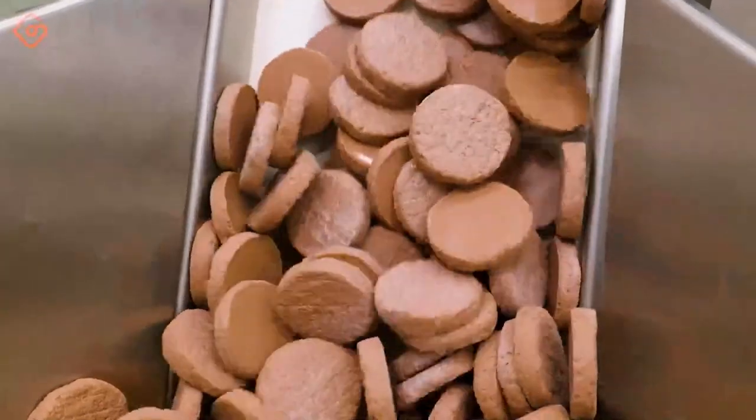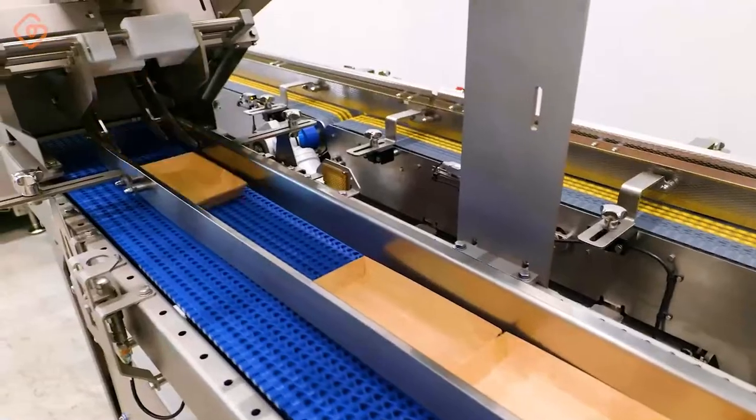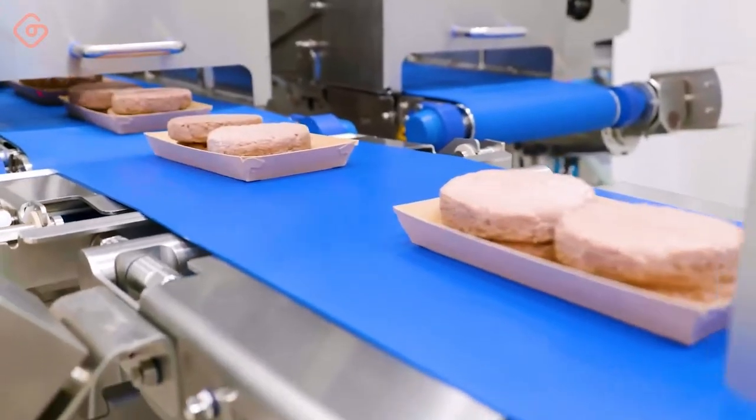Let's take a look at the frozen burger chain solution, where modernity and innovation converge to create great products. From processing to packaging, every step on the line is performed with meticulousness and care, creating quality and attractive products.